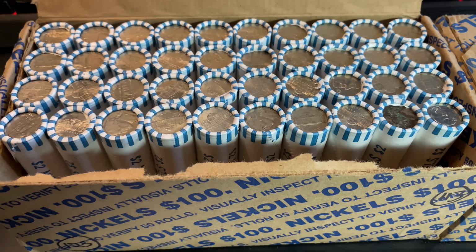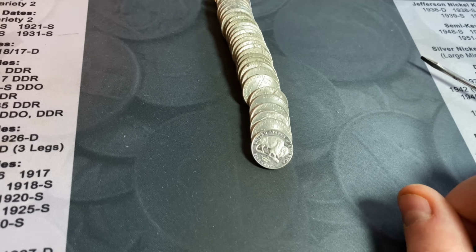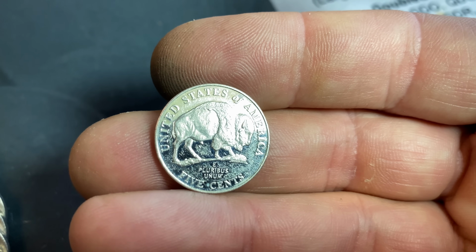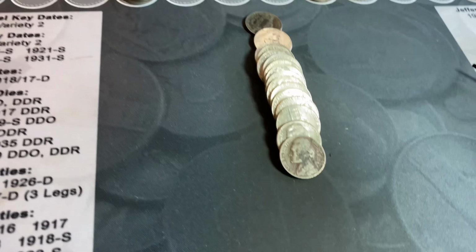We're on roll number 10, and this box is starting off pretty hot because we've got quite a few finds on the board already through the first 10 rolls. But take a look at this. We got a proof nickel, and this is the 2005 Bison. San Francisco minted 2005 Bison proof nickel. We'll definitely take that.